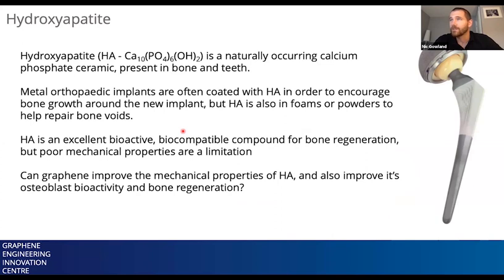It's relevant to orthopaedics. The way it's used in orthopaedics is, well, in a few ways, but you see this white coating on this femoral stem. So this white coating is a hydroxyapatite coating. When this is inserted into the femur bone, they typically don't use any fixtures or cement because the strain of the pressure of the body holds it in quite sufficiently. But this hydroxyapatite coating then encourages bone growth around the stem so that you get the stem nicely embedded within the femur. But you can also get hydroxyapatite in foams or in powders to fill in bone voids. Obviously, bone heals anyway, but hydroxyapatite is a very bioactive material that helps encourage that bone regeneration.